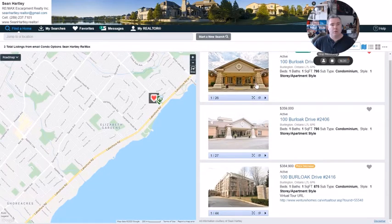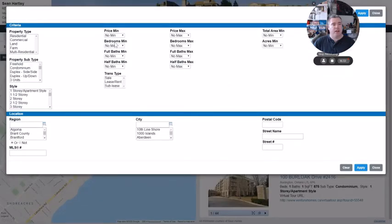So let's suppose for a moment that you want to search for a home yourself, not using my search. Let's suppose you want to browse and just see what's out there. You can click here, start a new search, and it's going to ask you all the details. Anytime you don't fill something in, it's going to assume you want to see everything. So no price, no maximum, no minimum. It's just going to show you everything on the market.